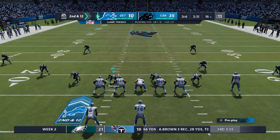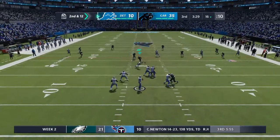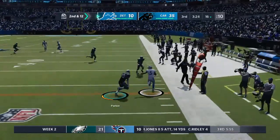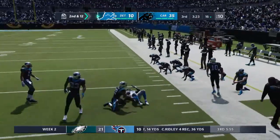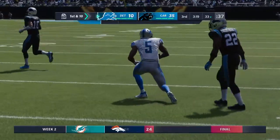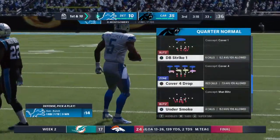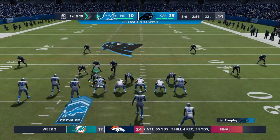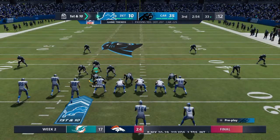Here's 2nd and 12. Here's Goff. That's caught by Montgomery. He's got a first down past the 30. And all the way up to the 33-yard line. The catch and run there, good for 16 and a first. And the Lions first down.